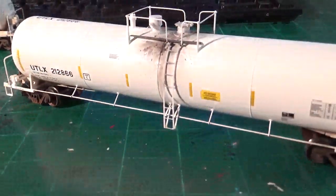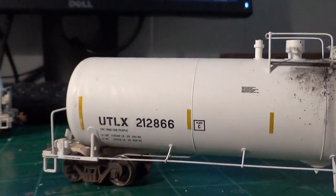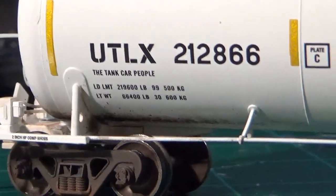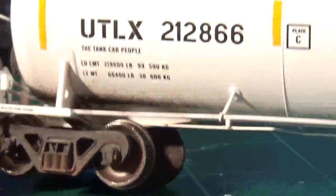The second one is a UTLX car. This is a 23,000 gallon prototype. Again, weathered off of prototype photos. This is a relatively fresh repaint, so all I had to do here was add the safety striping, weather wheels, add the light kick-up spray, just starting at the bottom. Like I said, relatively fresh new paint, so it's not too bad yet.